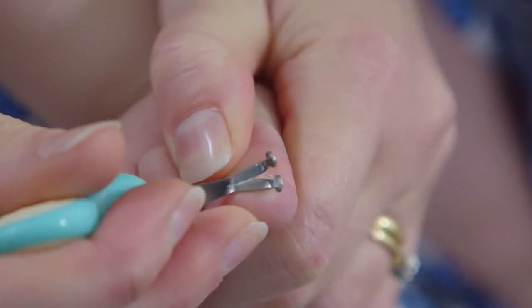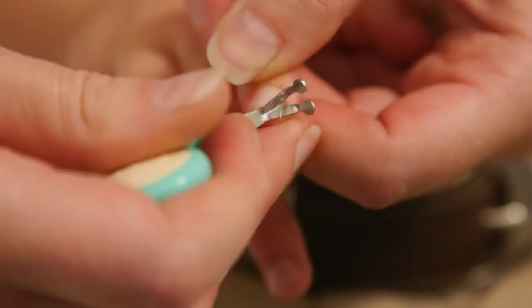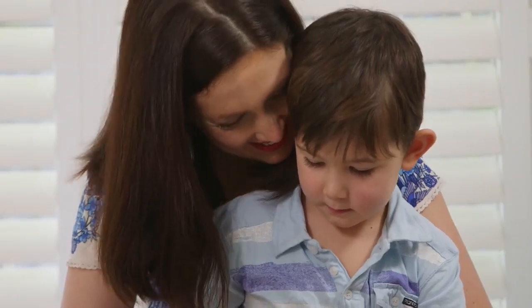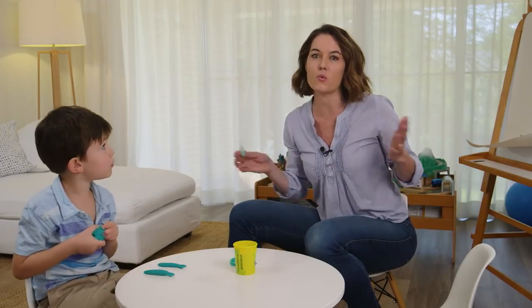Like, it's lovely. Nail Snail is a result of challenging the way that things have always been done. Not only is Nail Snail a clever little innovation, but it's solving an age-old battle happening in family households around the world.